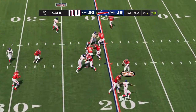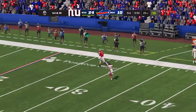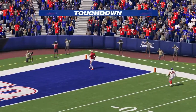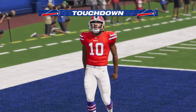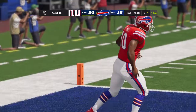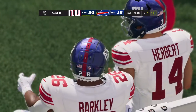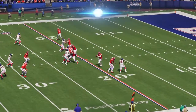I would say so. You know, they're down 2 scores. That's not the end of the world. He's got a man complete past the 20. And all the way home for a Bills touchdown. A big play there. 2 catches, 2 touchdowns here so far. And the Bills come right out of the locker room and score here in the opening minute of the third quarter.